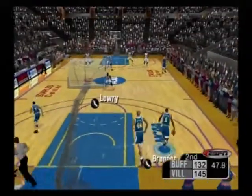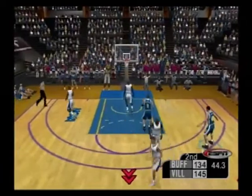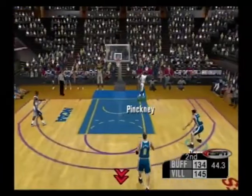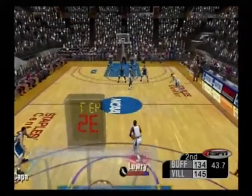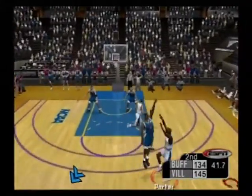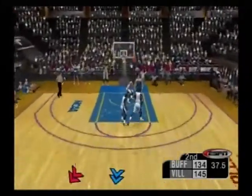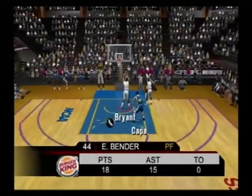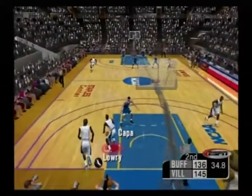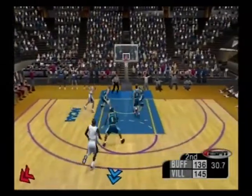He's just been on fire and unstoppable all night. What a way to lead your team toward a win. 45. He's reached the half-century mark. 50 points tonight. Lowry could pick up a triple-double with a basket here. Incredible, balanced performance by this kid. He's put on quite a show. 45. Barry's point number 22 and a half.